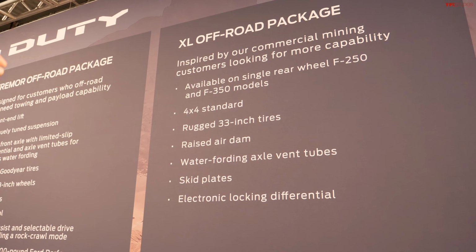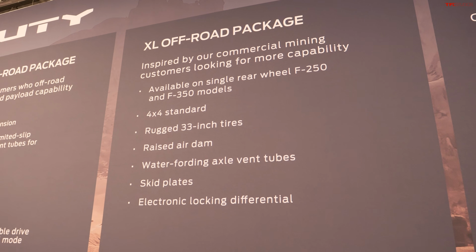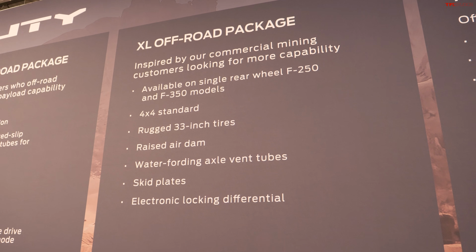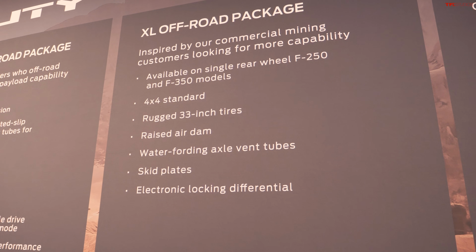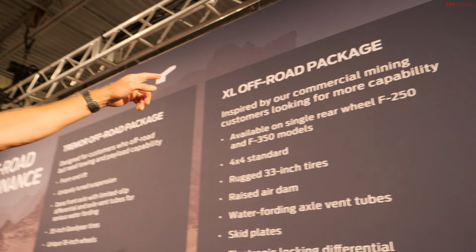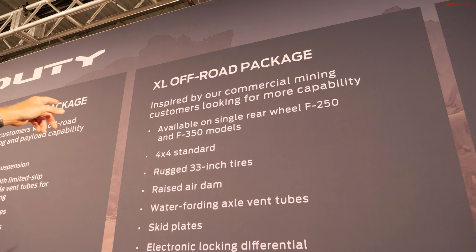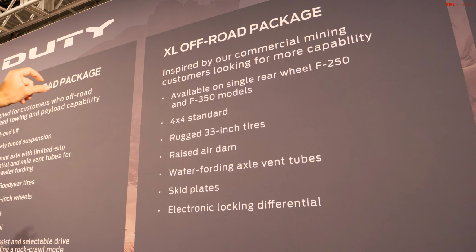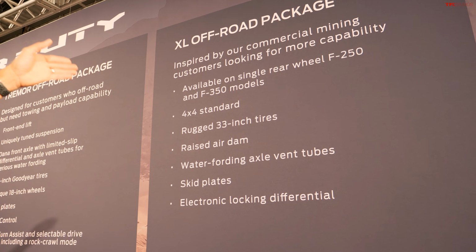So we wanted to keep the Tremor exclusive for the retail guy. We took a lot of the uniqueness of the Tremor and put it back into what we're calling our XL Off-Road. It's available on single rear wheel F-250 and F-350, only SRW, and on any cab. You can get a regular, super, or crew cab.